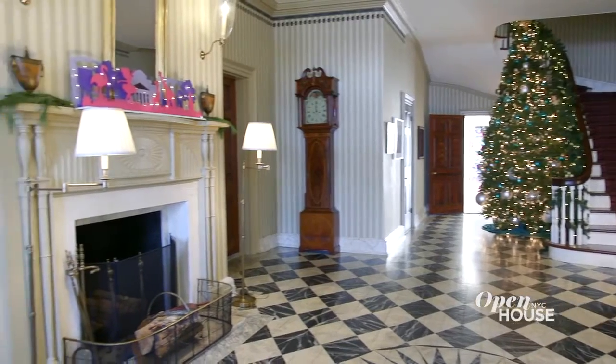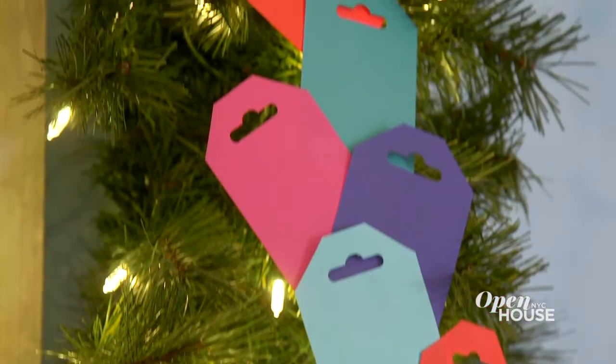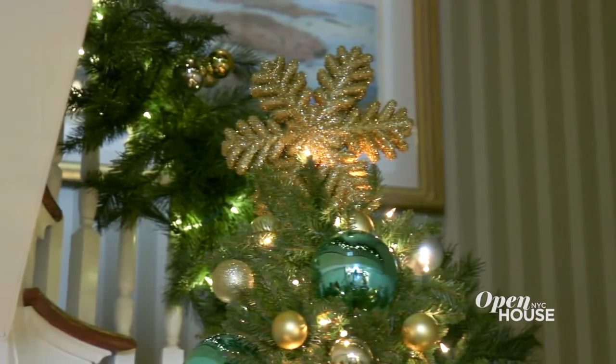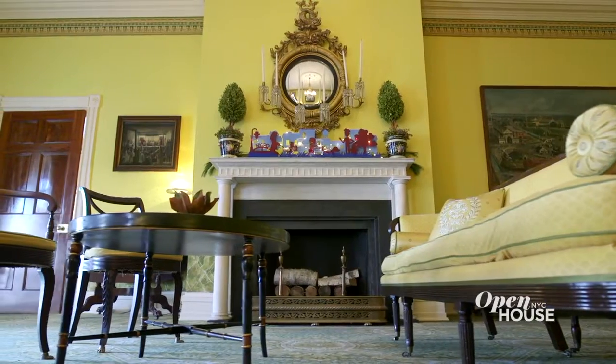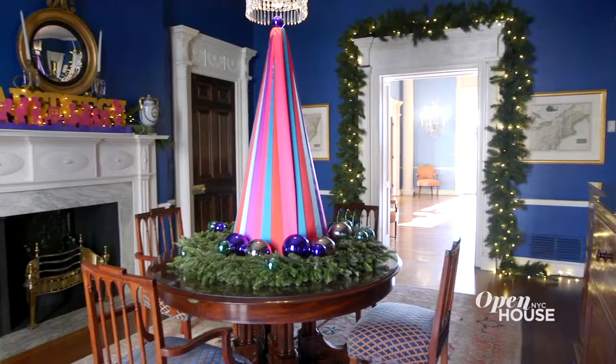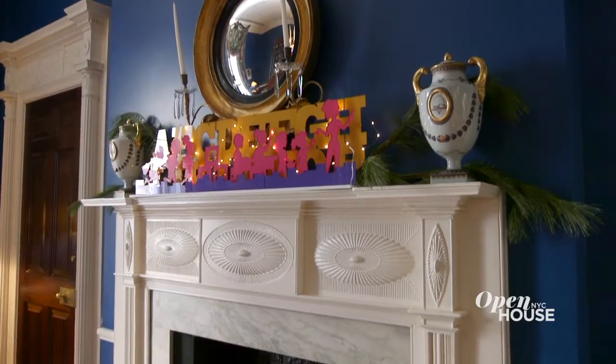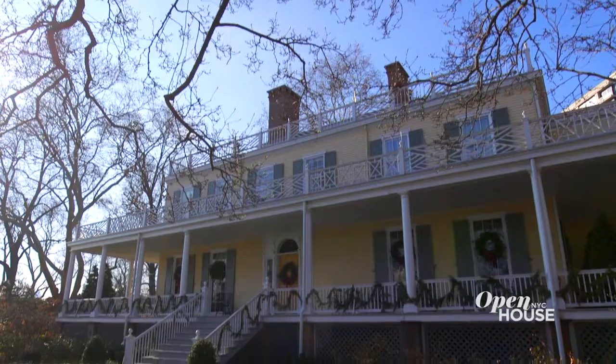I always believe you should find the perfect balance between over the top and understated, especially during the holidays. But don't be afraid to make it a little crazy. It can make it really memorable. I want to thank you for taking this walk with me through the people's home. I wanted the holiday decor to really represent what makes this city great.